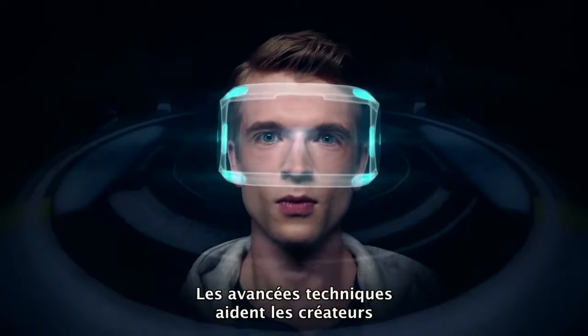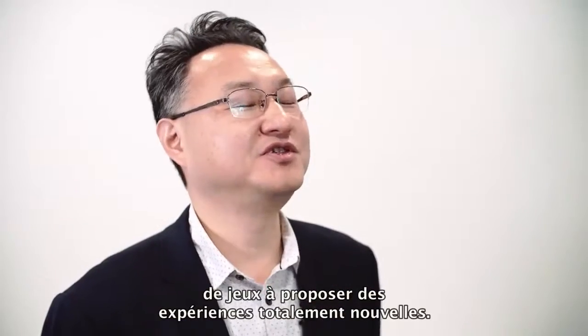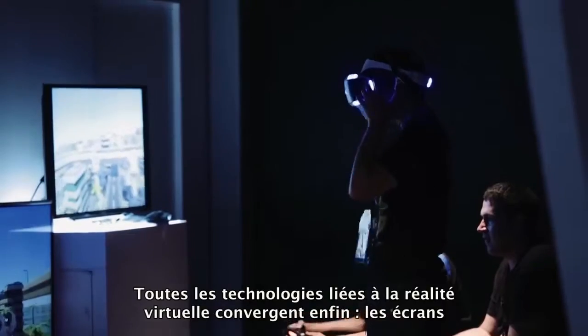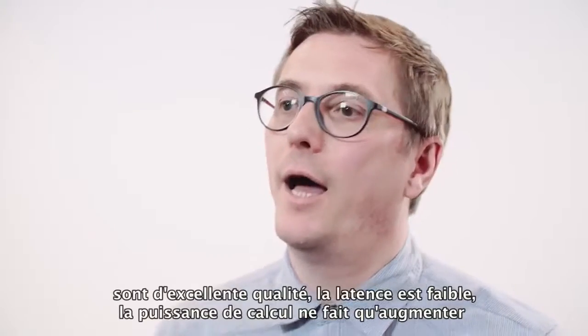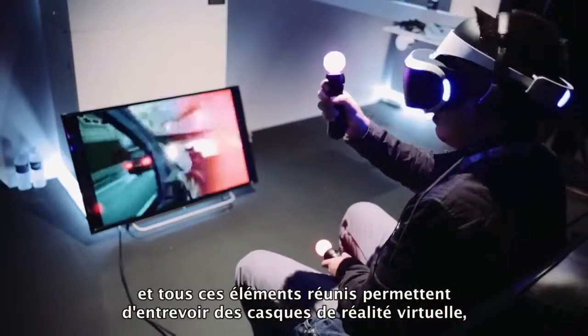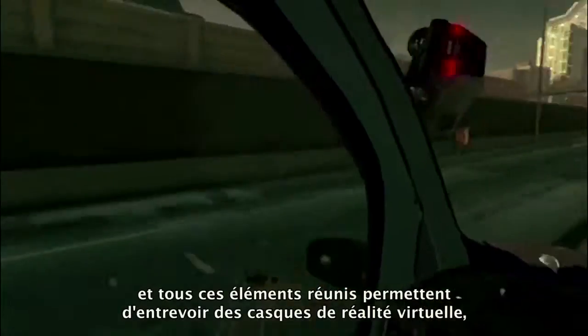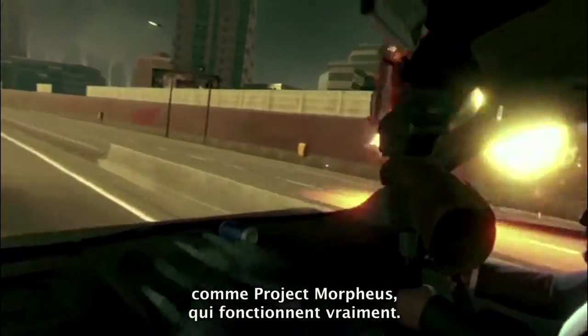Technical advancement helps game creators to come up with some totally new experiences. The stars have aligned in terms of technology for VR. So, screens are really good now, the latency's down, the computation power is up, and all these things have kind of come together to mean that we can make VR headsets like Morpheus that really work.